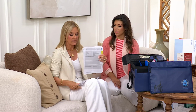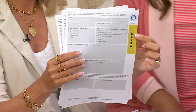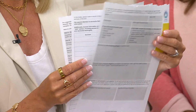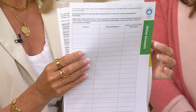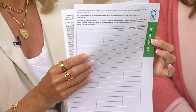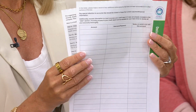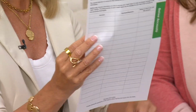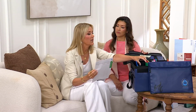So everything in this package of paper is color coordinated. So here you're going to see dependents. Maybe this is information about my children. You can be as simple or sophisticated as you desire. Online access. This could be banking. This could be passwords. This could be social media. And then what you're going to do, you're going to see I take this green paper, and we have multiple green paper information that are going to match up to maybe your bank accounts and investments.